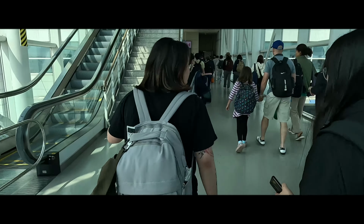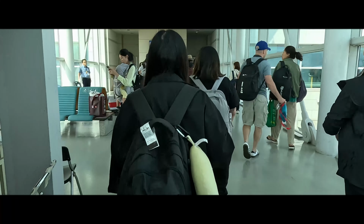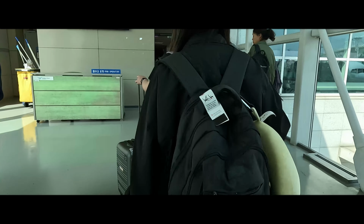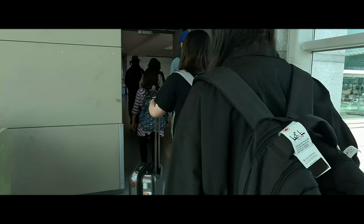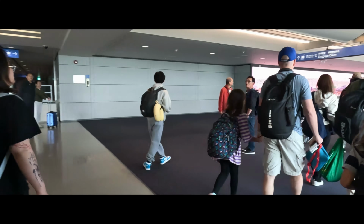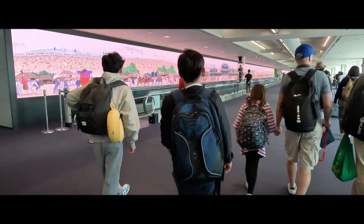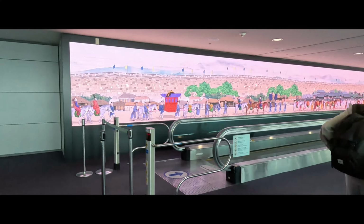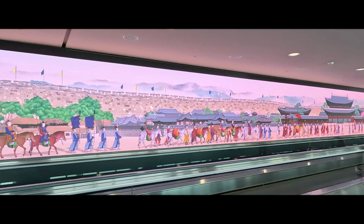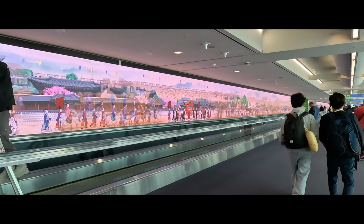Oh my god. We arrived. Welcome to Korea. Okay, it was 10 and a half hours flight. Look at that, that is a long screen. Okay, that is so cool, this long screen.